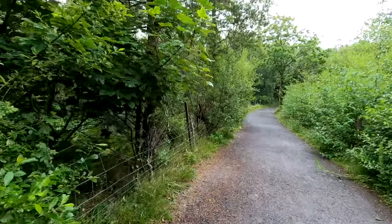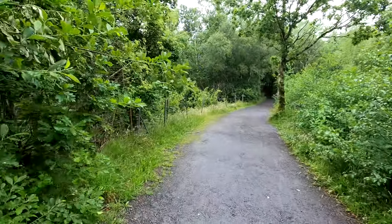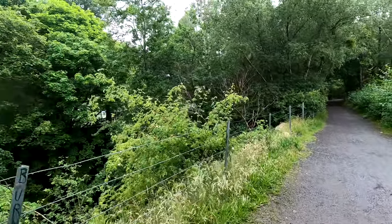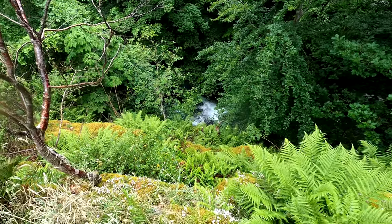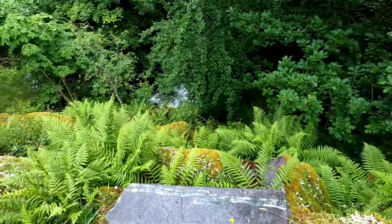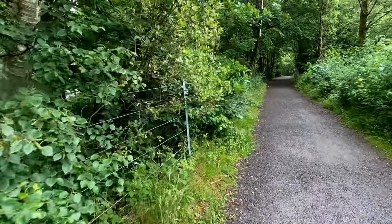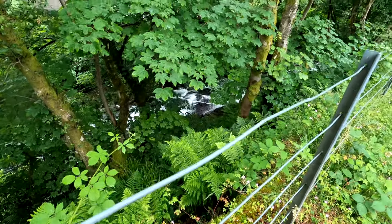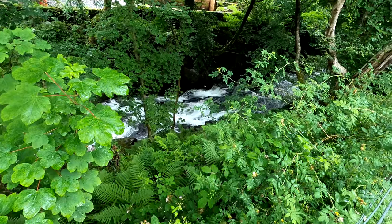Just lovely listening to the sound of the river in the background. So peaceful. Just hope that the rain's not misting up the lens. Been quite lucky in there, I've not had a lot of rain. Temperature's pretty much been very similar every day. It's not cold, it's about 18-19 degrees, which is about 64-65 Fahrenheit, something like that. You can see we're getting closer to the river now, we can see the riffles.